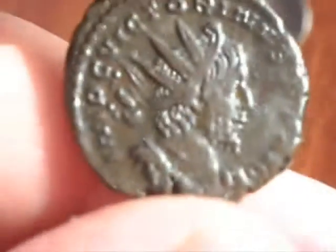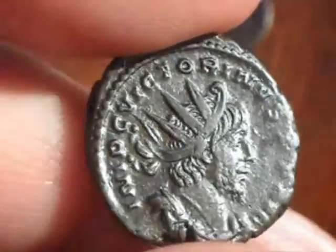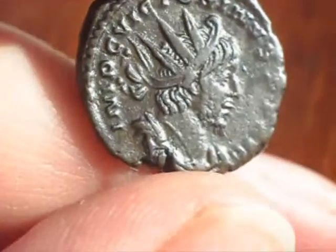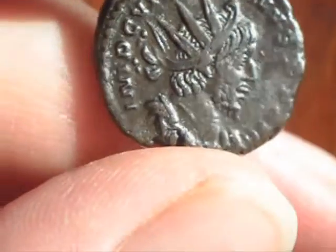These are probably, I'll probably end up selling these at the antique fairs I go to. I think I'm going to keep this one. I'll resell the others for maybe £4 each, something like that, £4 or £5 each, and then keep this one for myself.